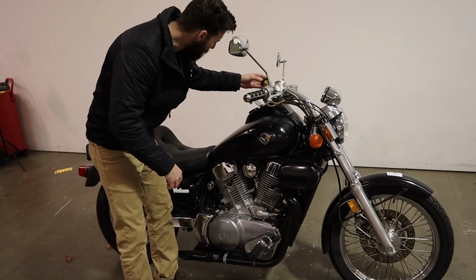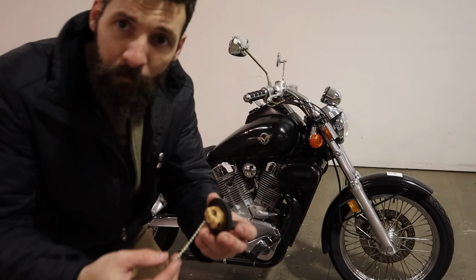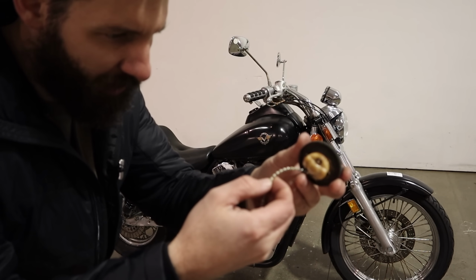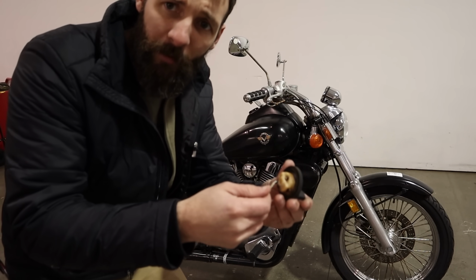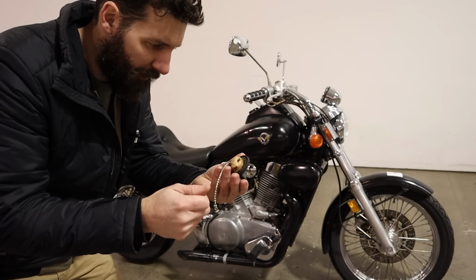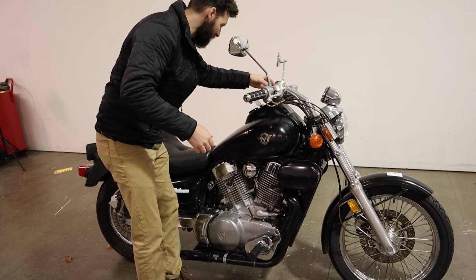So, a little unusual, I pulled the gas cap off to check the fuel, and I see this line, and it's just coated with something. I wonder if this is like that boat coating that they use if the gas tank may have been covered in rust. It's not coming off. The gas tank doesn't smell bad, it actually smells pretty good.